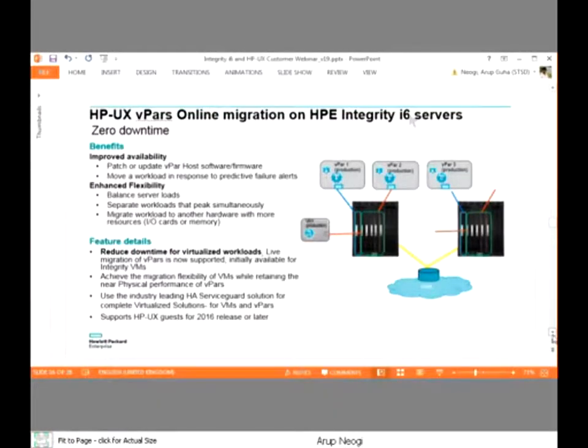Now, let us glance at the benefits offered by online vPAR migration. Can customers avail improved availability? Yes. They can patch a vPAR host or VSP without disrupting vPAR workloads. They can migrate a workload in response to a system alert that can potentially fail a VSP or a target system. We'll also see how customers flex their workloads with vPAR online migration. They can not only use this online migration to load balance workloads on target systems, but also separate workloads onto different hosts based on predictive spikes. Additionally, they can migrate onto another hardware to take specific advantage of the target.